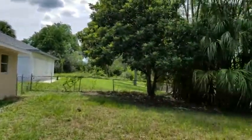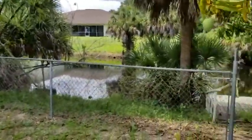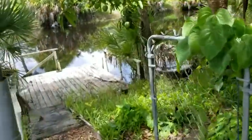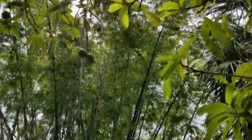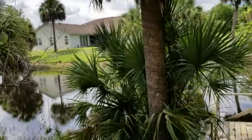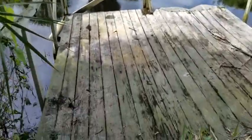Now, we'll start with the plus, which is the waterfront down here. So this will be listed as waterfront property. And as you can see, this is fenced across here. And coming down here, this is an old dock, but there's your water right there. Here's bamboo. Got a giant bamboo tree growing here, all kinds of palms. So if you're looking for Florida lifestyle, this is it. So coming over here, it is an old dock.